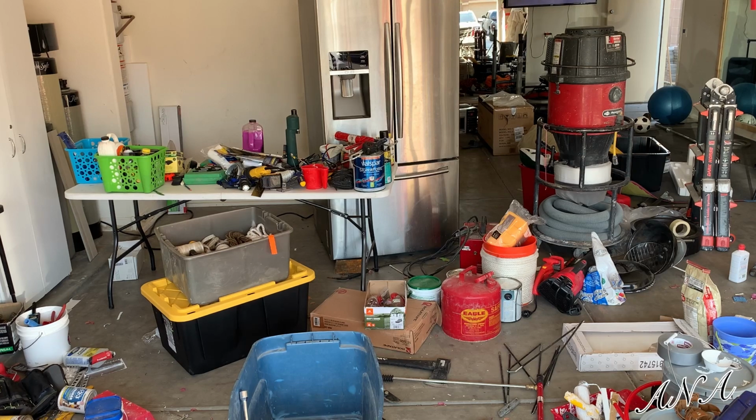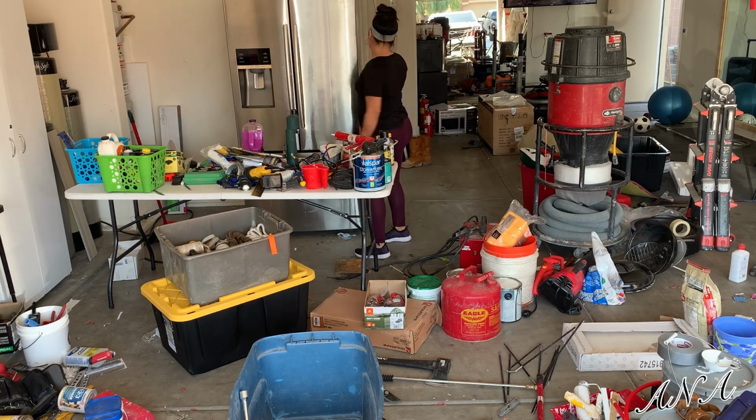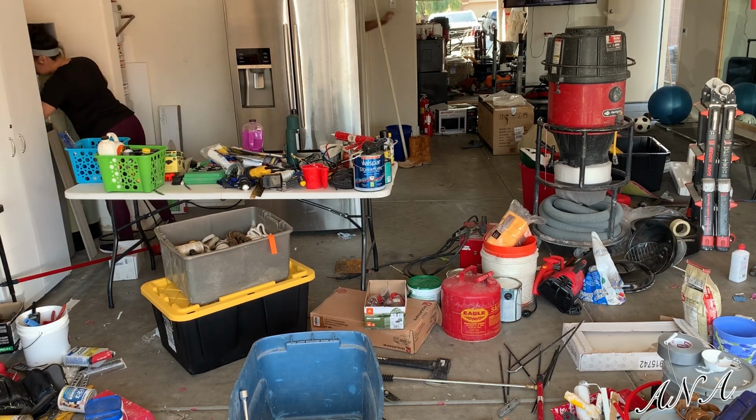I moved the fridge onto the other side again. I have so many plans for this garage, so this one being on the other side, it was taking too much space, especially because that's kind of the area where we have all the exercise equipment.